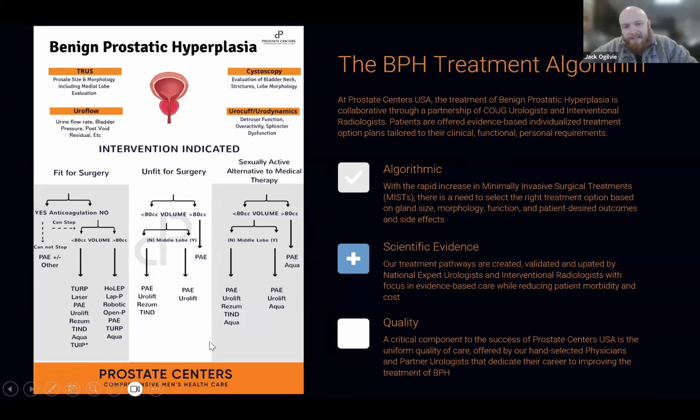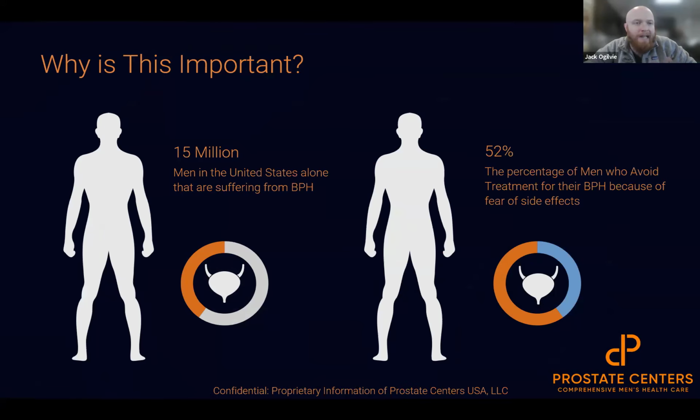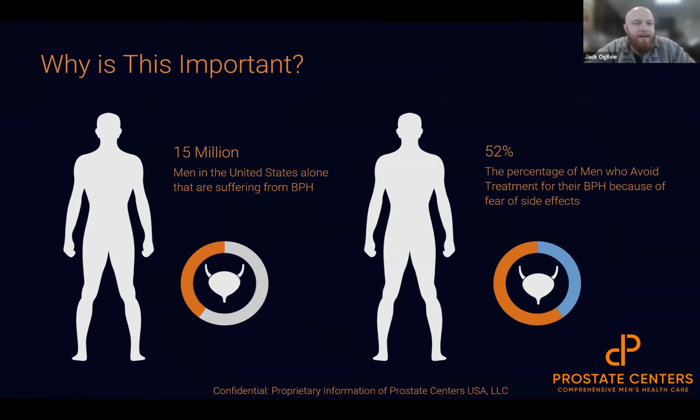And so that speaks to the versatility of this procedure specifically, that it's able to be useful in a lot of different situations. And that's why it's so important for us to talk about it. And again, this is a common issue. It's over 15 million men that have this issue in the States and have significant urinary symptoms.